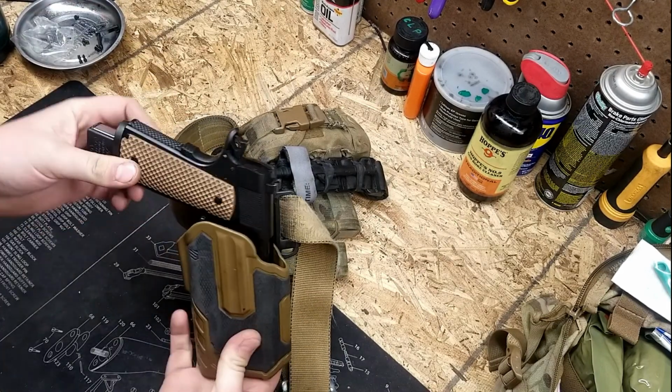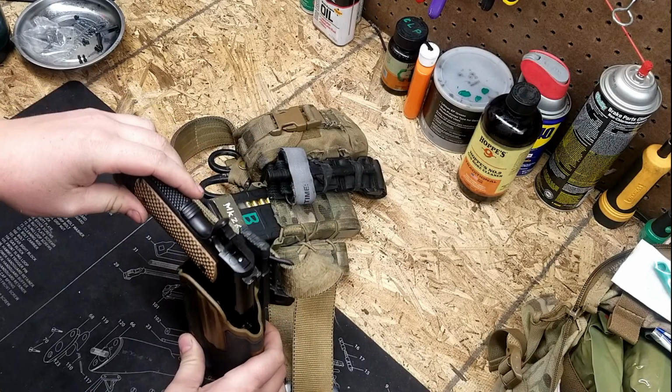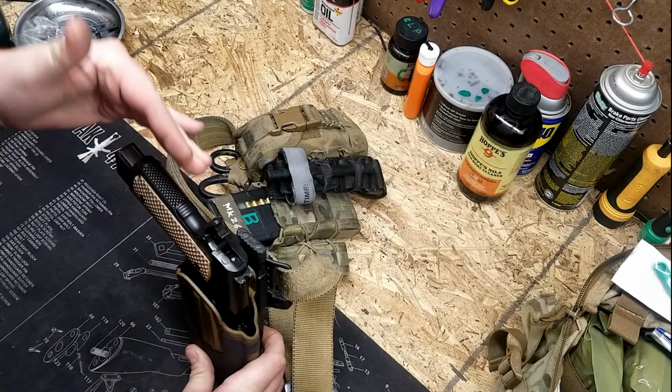So I got the primary, again, depending on ammo, whether 45 or I managed to get some 9 that I can train with, mainly going to be the 1911 or the 19X.